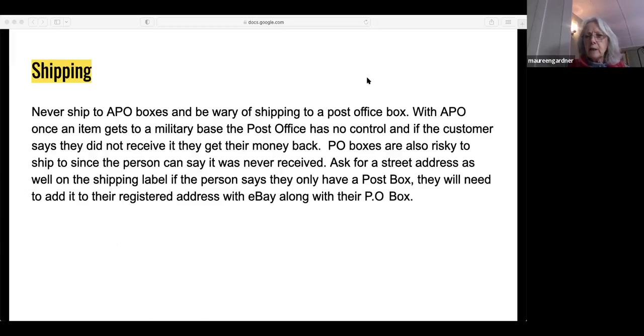This is something that I found out as well: when you're shipping, say someone wants you to ship it to an APO box, which is a military box, once you send it and it reaches the military base, the post office is no longer responsible for that item. So if the person says they didn't receive it, you're out of luck. There's a place on eBay where you can exclude things, and that's one of the things that I exclude.